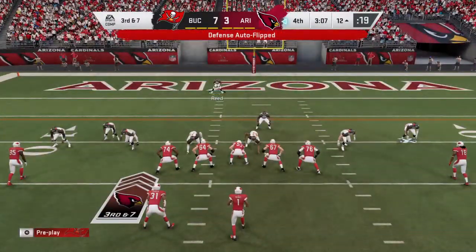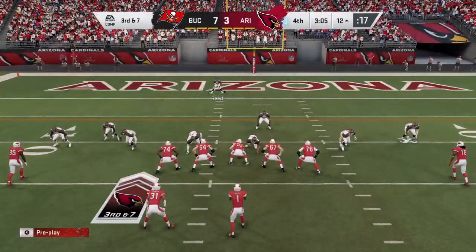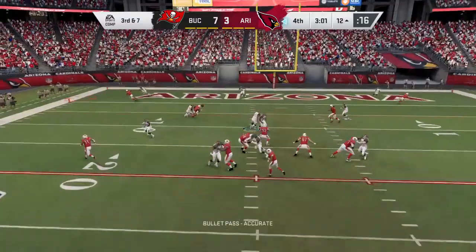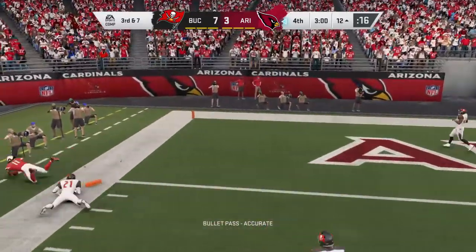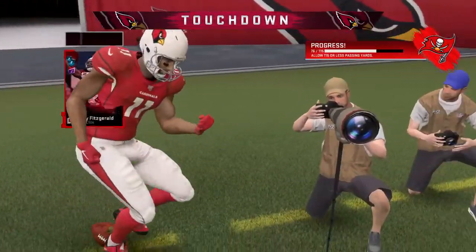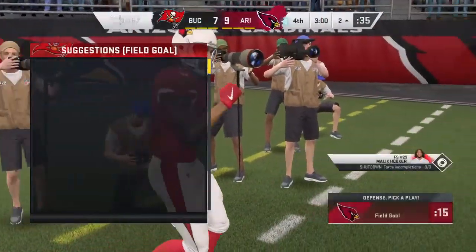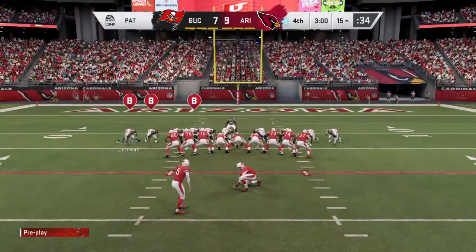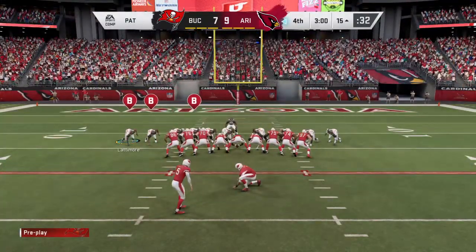One of the bigger plays in the game thus far, and the crowd getting into it as we come up on a big third down. To throw, it's Murray. And Fitzgerald has got it. Touchdown, Cardinals. Larry Fitzgerald there to make the grab. And the Cardinals have taken the lead.